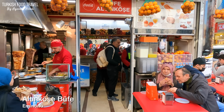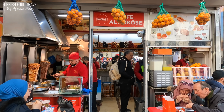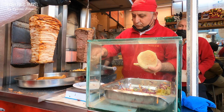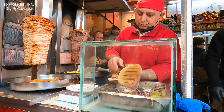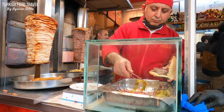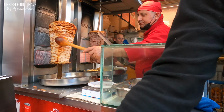We didn't have much time left. We needed to go back home. My daughter had an exam, so we decided to eat here. It's a small buffet. We usually come here when we go shopping with my mother-in-law, my mom. It's an old place for us for a quick stop.